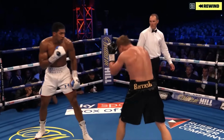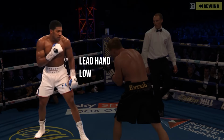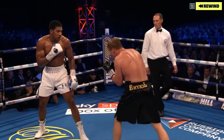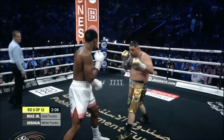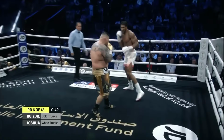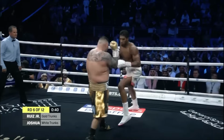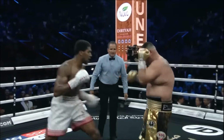His lead hand remained low, while the rear stayed up. A stance that resembles that of fighters like Tommy Hearns. This helped him land the jab to the body easier and have a shorter path to travel.